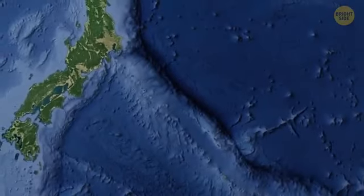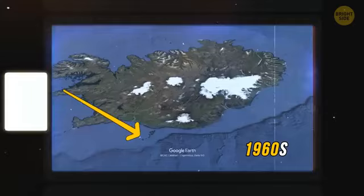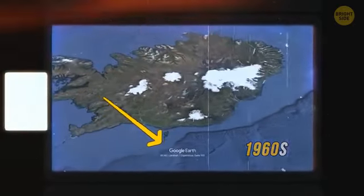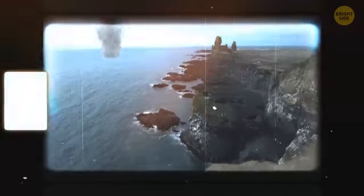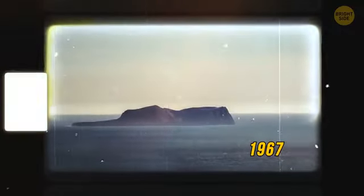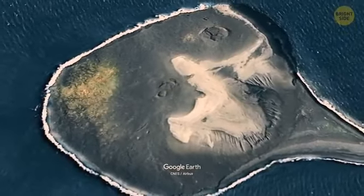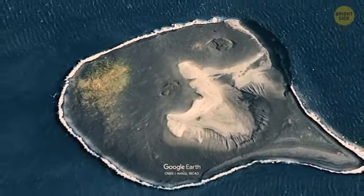Such phenomena occur not only off the coast of Japan. In the 1960s, a volcano awoke on the southern coast of Iceland. For 3 whole years, it was coming to the surface and had formed an island by 1967. They called it Surtsey. Unlike the Japanese islands, this is where the volcanic eruptions ended.